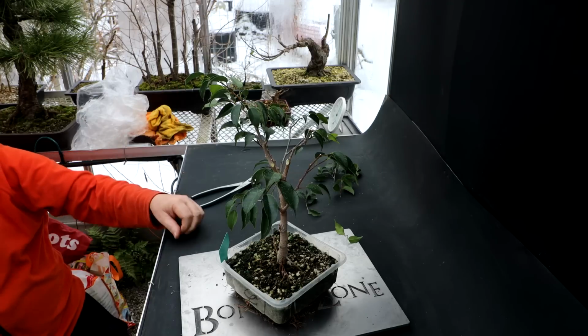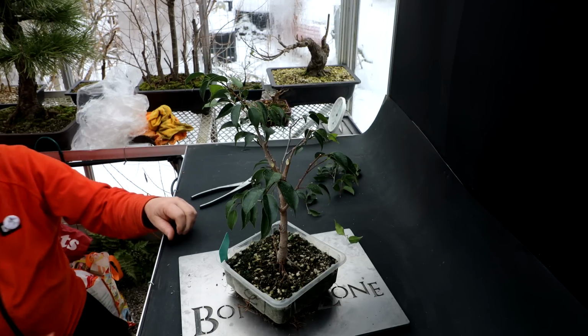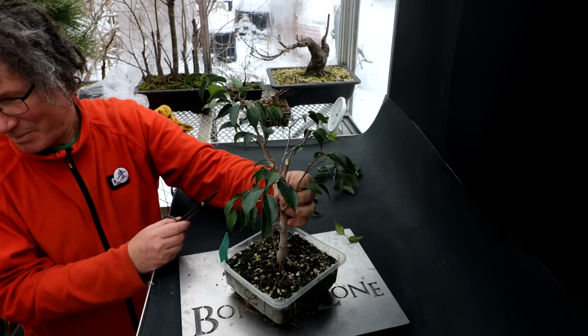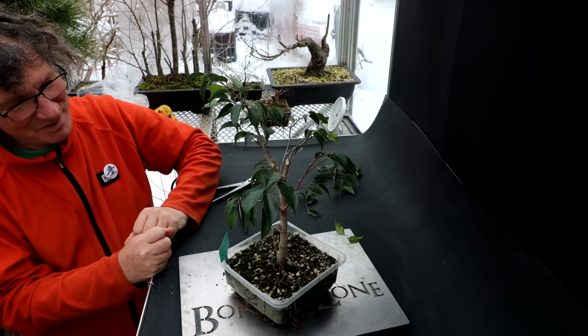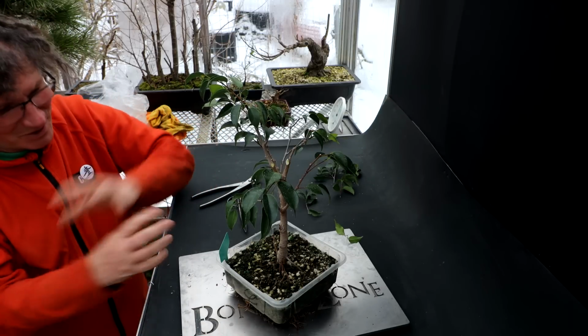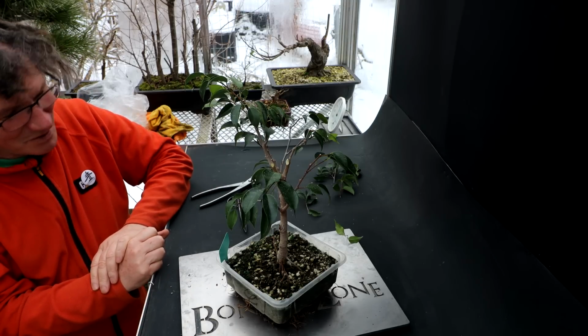Yeah. It's got a nice basic structure to it. And the structure is what's important at this stage, I would think. Yeah. Once I get that structure, all these primary branches are going to thicken up, and there's no correcting much there unless you do really drastic pruning. But yeah, I think that's looking good.